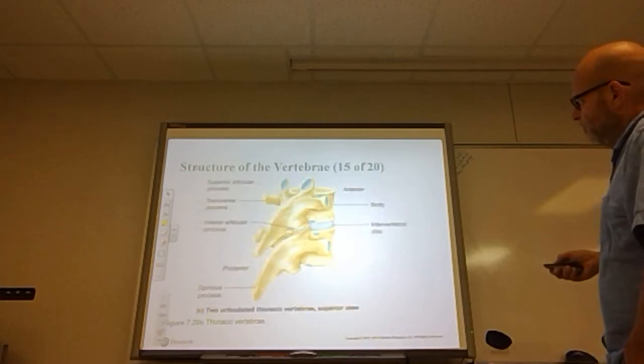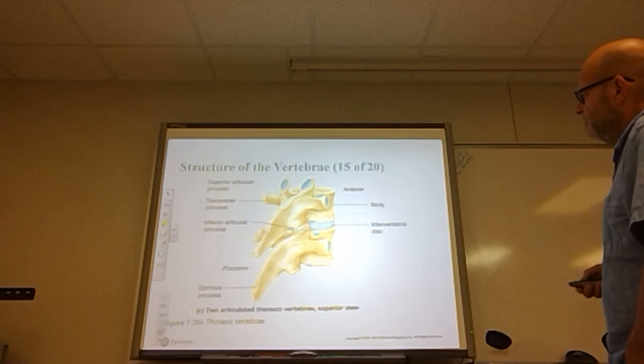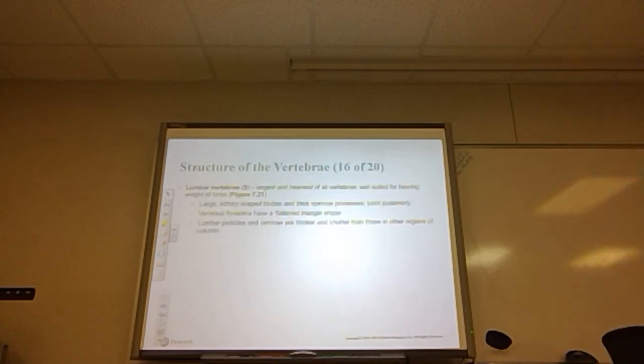Again, showing 2 vertebrae now, the way they stack. See the particular facets holding each other together there. The lumbar vertebra, you have 5 of them. They are the largest and heaviest of all the vertebrae. They are well suited for bearing the weight of the torso.